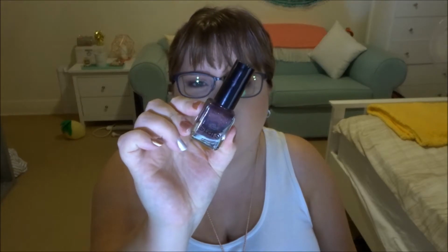Now my last few items are some nail polishes. You guys have seen that lately I have been wearing a lot more nail polish and I've decided to buy some. So I've got four that I've bought and one that I've had for a while that I just recently thought I like. So the one that I just recently found I like is one of these Aldi 5-star ones.